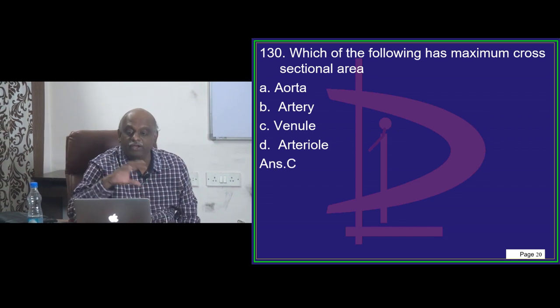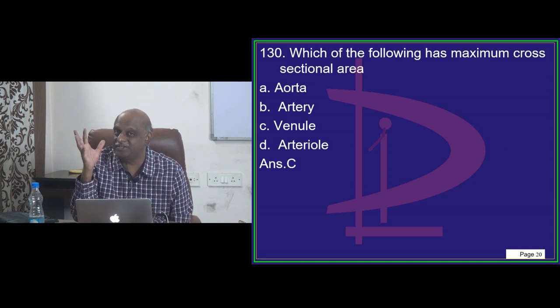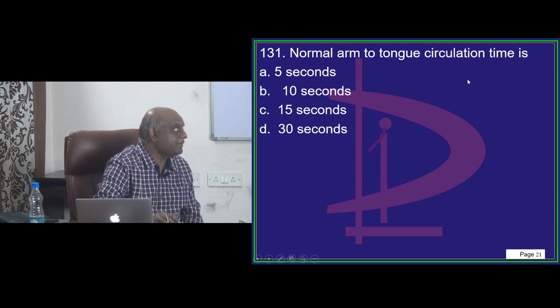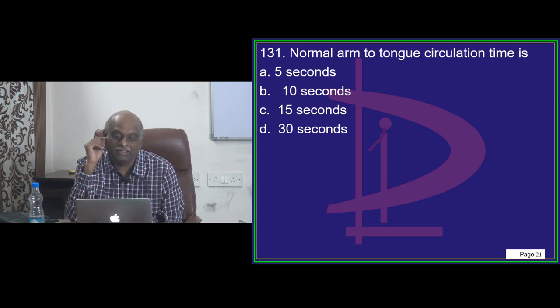So you should remember venules. Veins and venules are always called capacitance vessels. They can accommodate as much blood as possible, is what you need to basically remember.